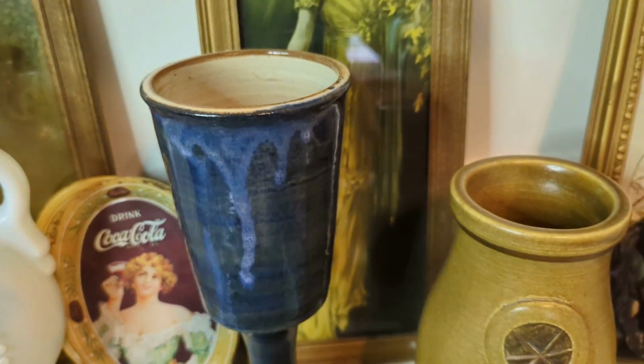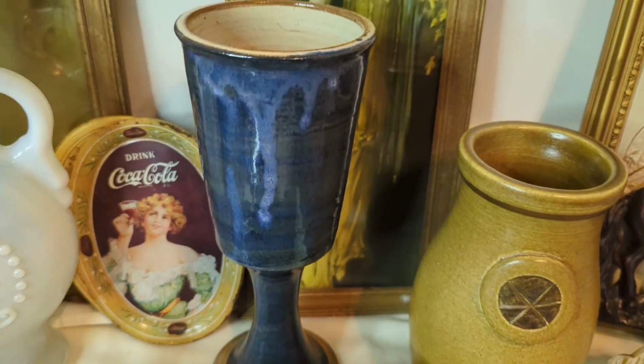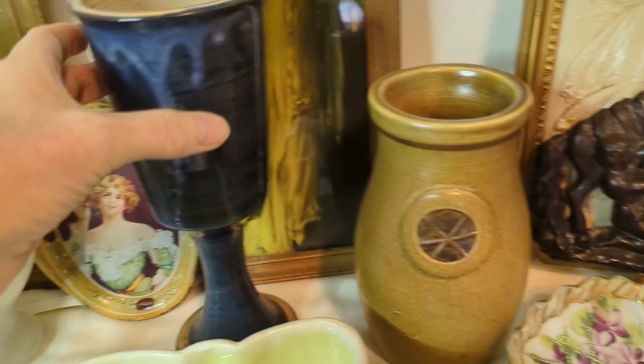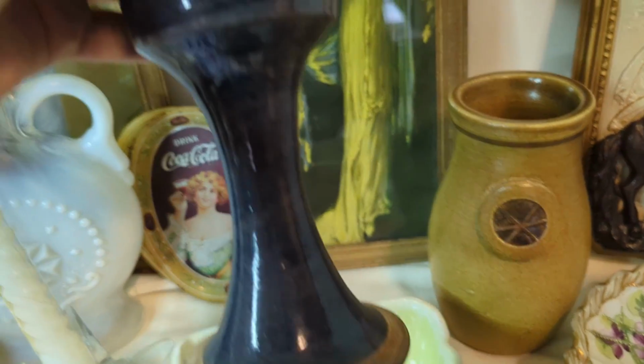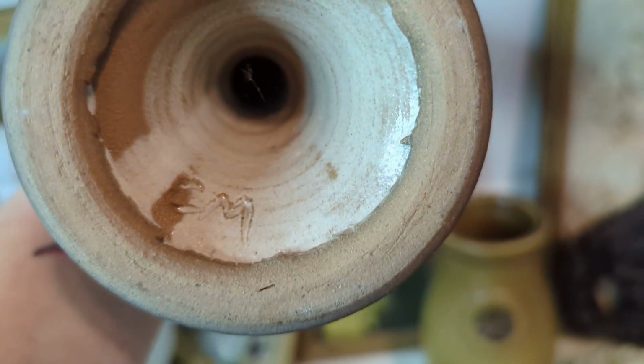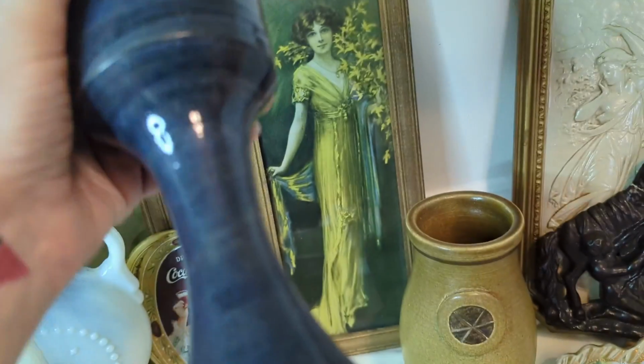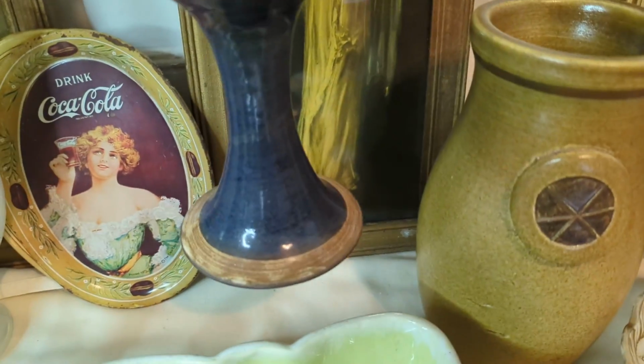This back here is a beautiful pottery goblet. I love this blue glaze here. This is gorgeous. Let me show it to you a little bit closer. It is signed here on the bottom. It looks like IM or EM. Beautiful. Here is the base.